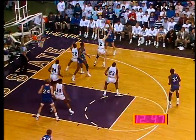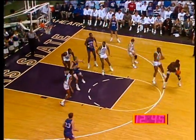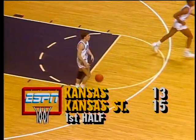15-11. Boy, they look to Manning. Newton will penetrate. Air ball. Manning gets it and puts it in, though. Can I talk about good hands? Not only on defense, but loose balls, too. He always comes up with something underneath.